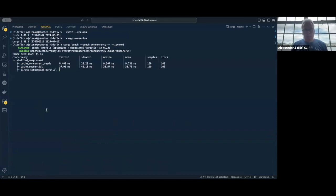So there is a file that has a data set with a bunch of chunks, and each chunk is compressed with gzip and with shuffle filter. And so they're now testing various ways of accessing chunks of this data set that Hidefix supports. And the first one, cache concurrent reads. Cache means that Hidefix first opens the file, picks up everything in the file, chunks included, then closes the file, and then goes concurrently after these chunks. Cache sequential again caches the chunk locations, but then sequentially goes after them.